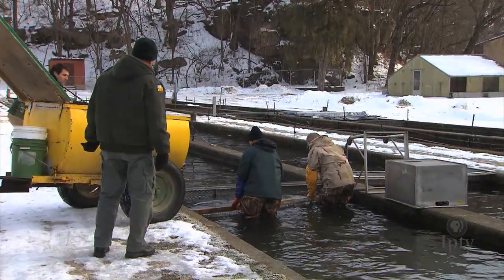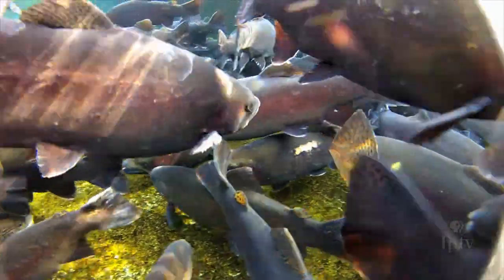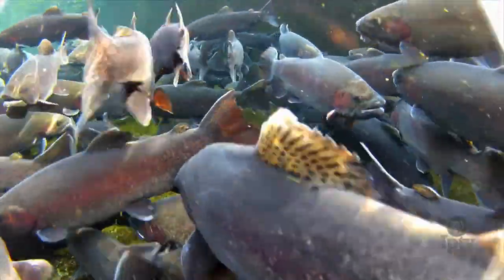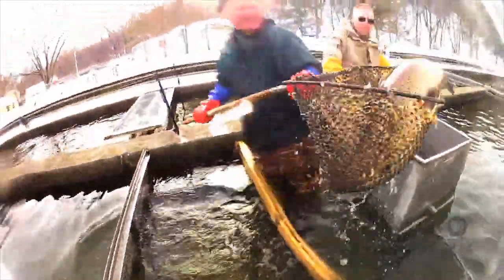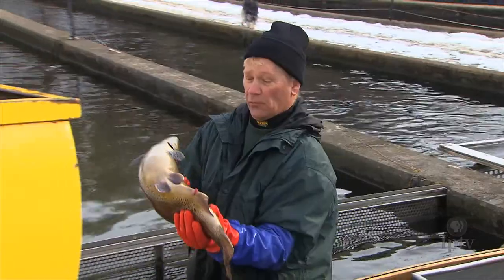On a crisp winter morning near Manchester, DNR staff wade through a series of outdoor raceways. Each concrete channel houses hundreds of adult rainbow trout. By mid-January, this batch of rainbows has reached a fertility climax as the ripe females swim with bulging egg-filled bellies.